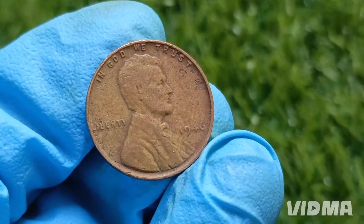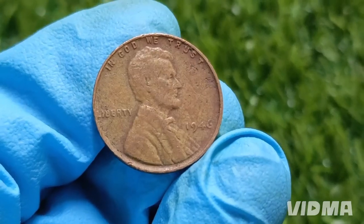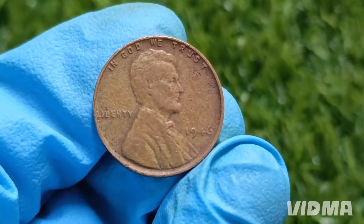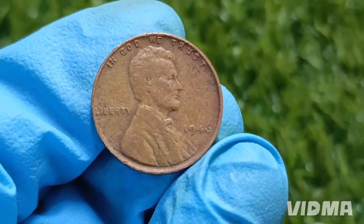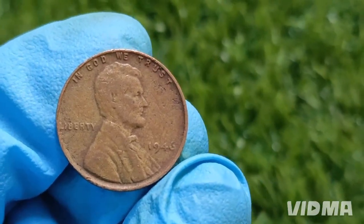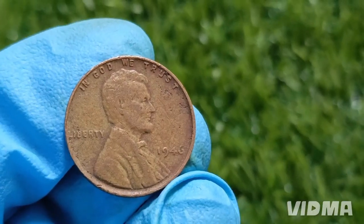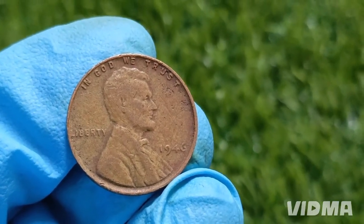Now, let's talk about the actual market value of a 1943 no mint mark copper wheat penny in today's collector market. Even in damaged or circulated condition, prices vary depending on the severity of the damage, but here are some realistic ranges based on actual sales records and auction data.